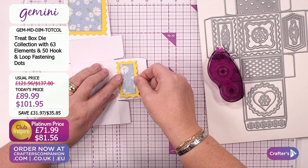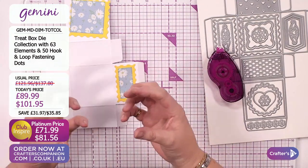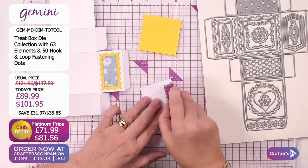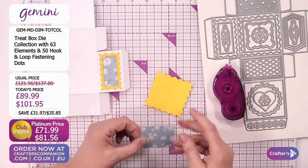I just think you can get a better stick because obviously you've got that hard surface, whereas when you've put it together, the box is hollow and I don't find it as easy to actually stick together. But again, it's a personal thing. I'm not saying don't fasten it together. Just see what works for you best.